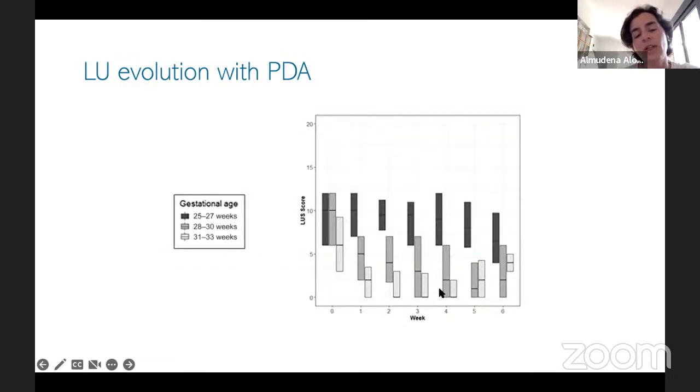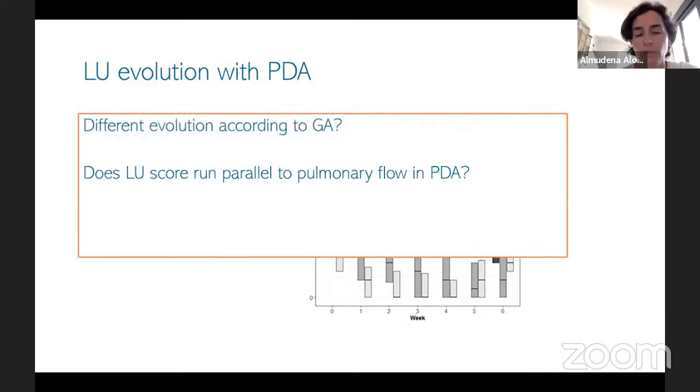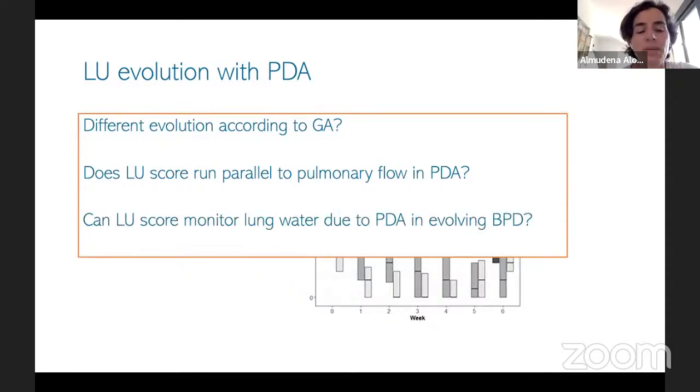are we really watching the evolution of PDA or the evolution of very extremely preterm infants? We don't know yet. We don't know if lung ultrasound score is useful to monitor pulmonary flow in PDA in extremely preterm infants. And we don't know if we can monitor lung water using lung ultrasound.